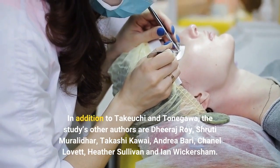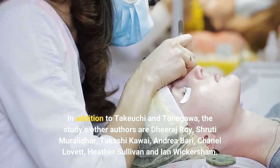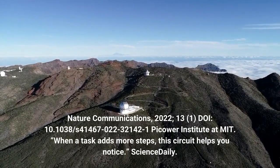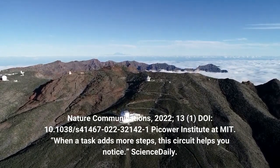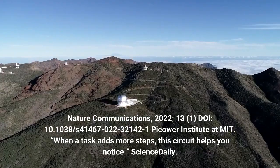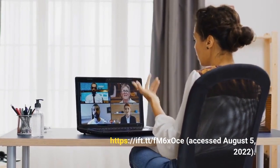In addition to Takeuchi and Tonegawa, the study's other authors are Dheeraj Roy, Shruti Muralidhar, Takashi Kawai, Andrea Bari, Chanel Lovett, Heather Sullivan and Ian Wickersham. Nature Communications, 2022, 13, 1. Picower Institute at MIT. When a task adds more steps, this circuit helps you notice. Science Daily. Accessed August 5, 2022.